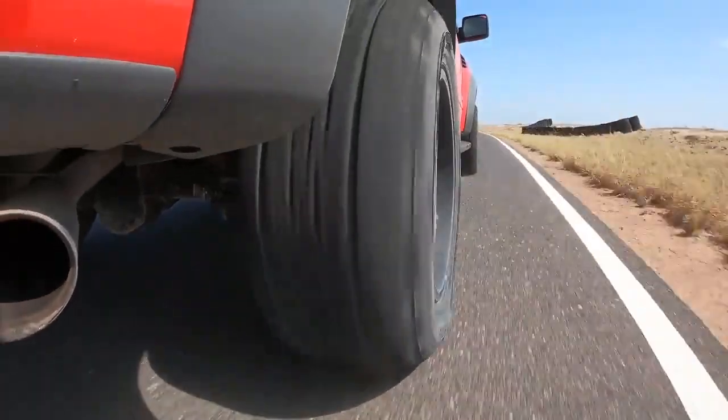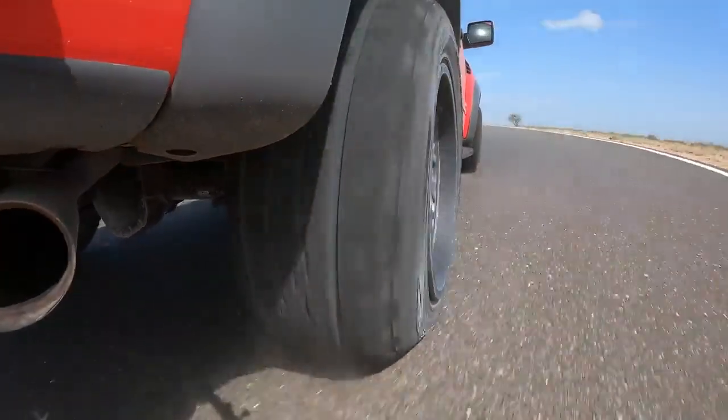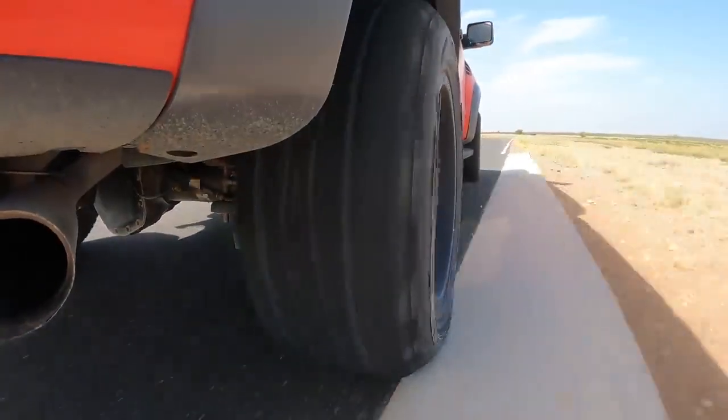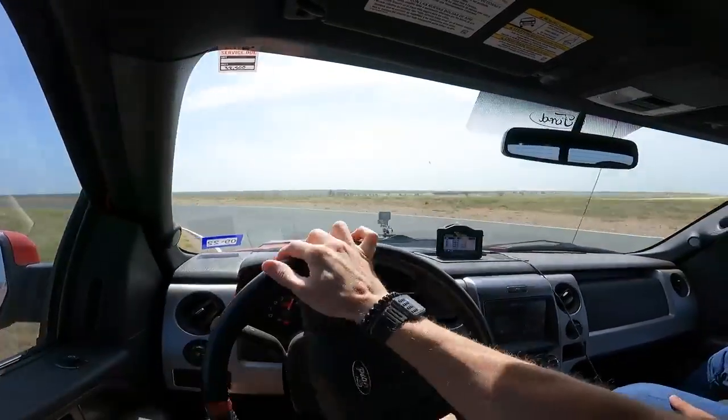The Conti and Yokohama also felt quite similar. They were just a little bit less direct on the steering than the group, a little bit softer and provided less feedback than the others, but like I've already said, none of the tyres provided a huge amount of feedback, but they're all terrain tyres and this is a Raptor. I mean, I don't know what I was expecting.